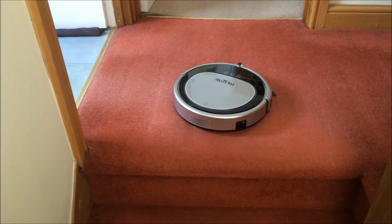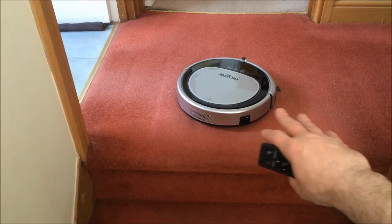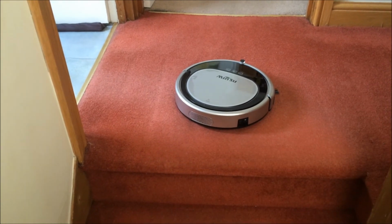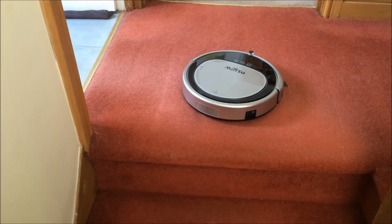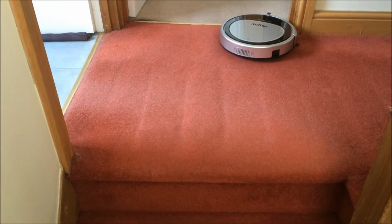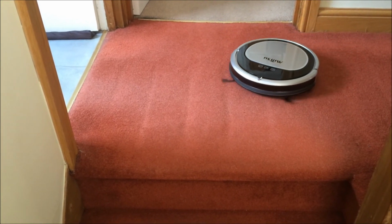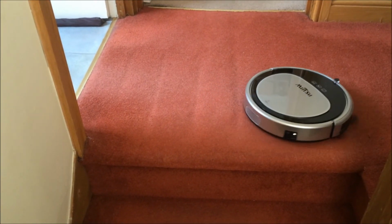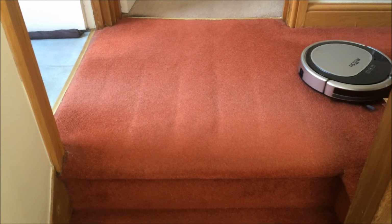Okay people, another thing that I wanted to check is how well this copes with stairs. So I'm just on the landing upstairs. That's the stair over there. There are different types of floors around, carpet most of it. I want to see exactly what it does. I'm going to put it onto auto mode as before, and we see how it copes with everything, making sure in particular that it doesn't fall down the stairs. Okay, that worked out very well actually. Very surprised, but yeah, it definitely stopped.